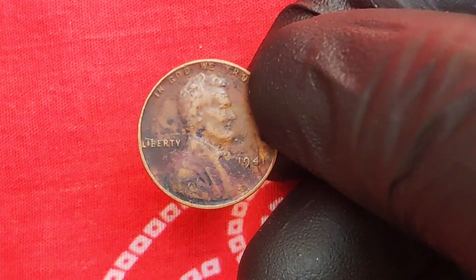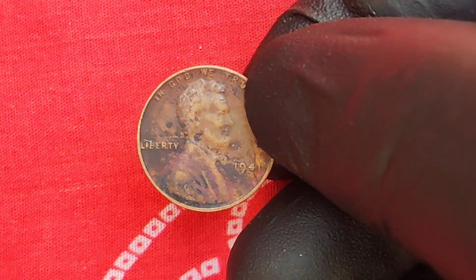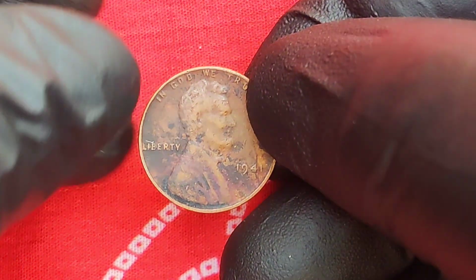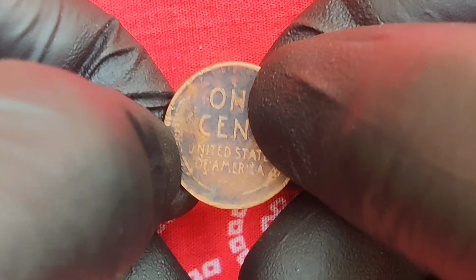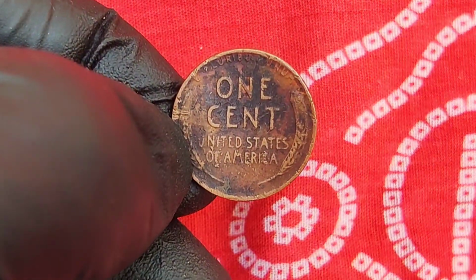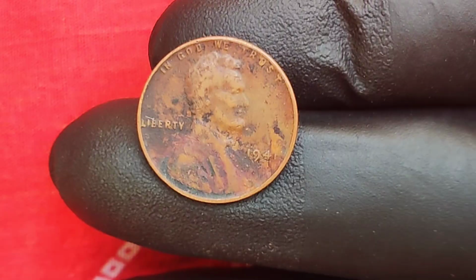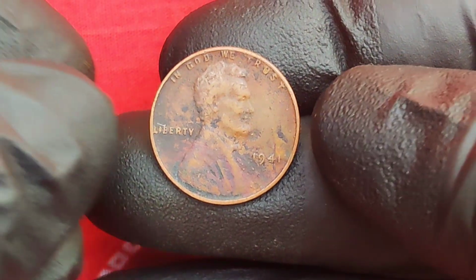If you're hunting for one of these gems, study every 1941 cent carefully. Look for no mint mark, rich dark tone, sharp design details, and zero signs of abrasion on Lincoln's jawline and the wheat stalk tips. Use natural light, not harsh bulbs. Those deep copper shadows reveal their secrets only under soft reflection.